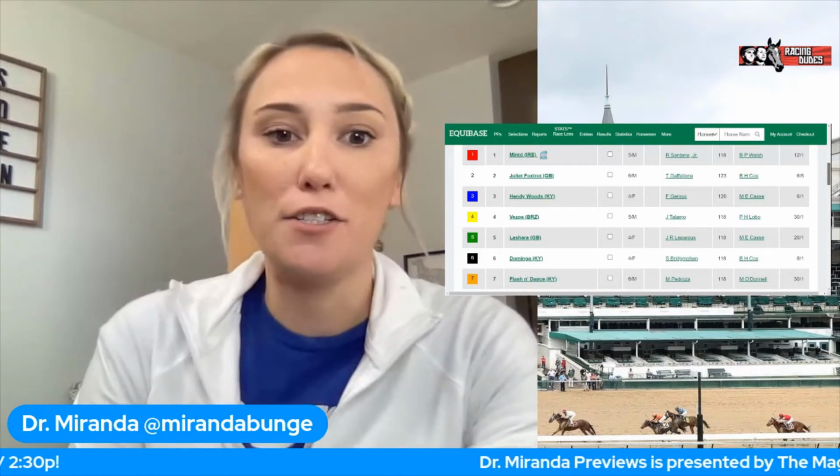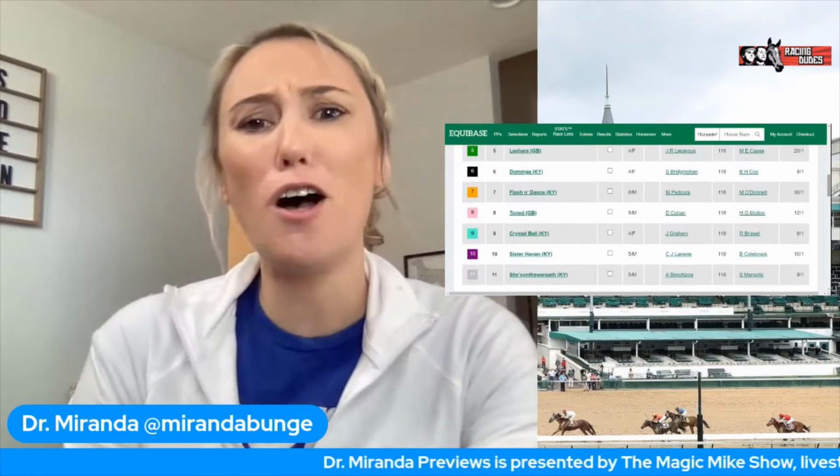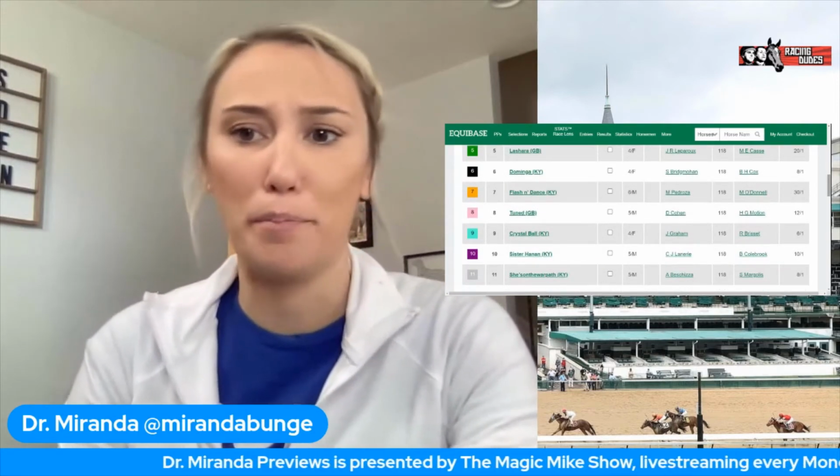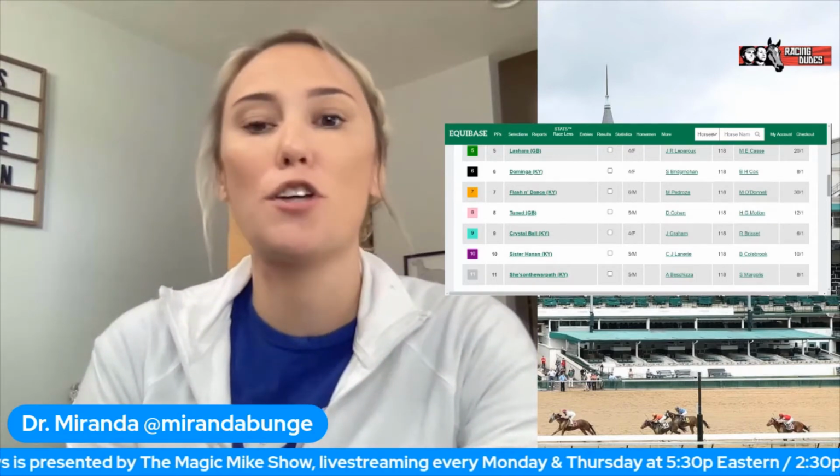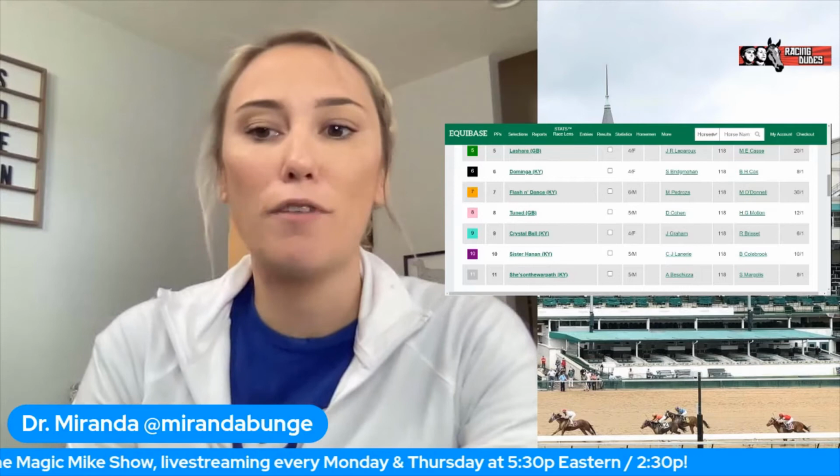Then we're going to go with the number 8 Tune for Grand Motion. She also reminds me of Always a Bridesmaid, Never a Bride. She hasn't won in quite a while. But with that said, she always tends to show up and get top 4. They had her running in a graded stakes.